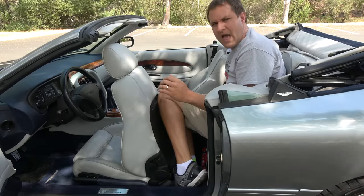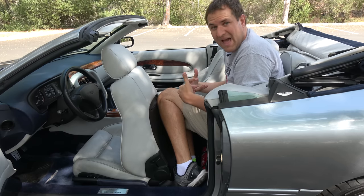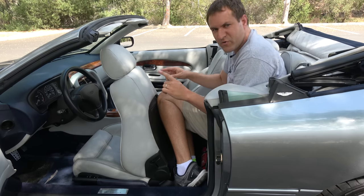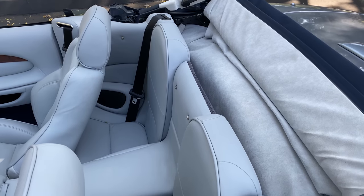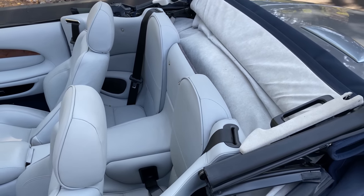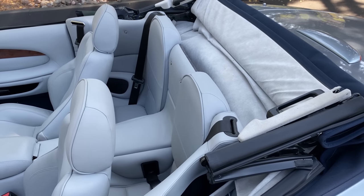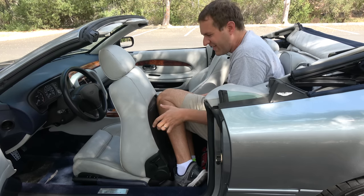I sit down, and I don't have enough room for my waist, or my knees, or my legs, and because the convertible top is behind these seats, the backrest is straight up. So even if I had room for all that stuff, it still wouldn't be a comfortable seating position. This is one of the tiniest, most ridiculous back seats I have ever seen in any vehicle, and yet here I am in them.